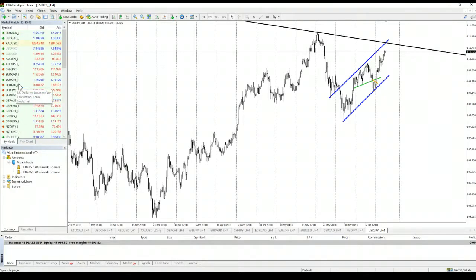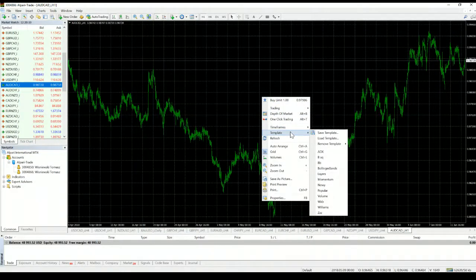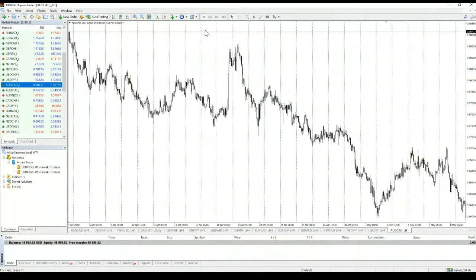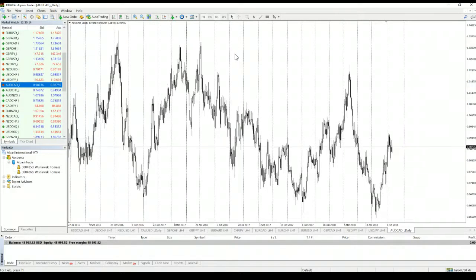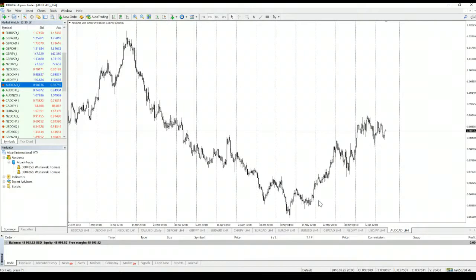So we finished on this instrument yesterday. Now we have those to analyze. Let me start with Australian dollar to Canadian dollar. This is not the best environment to trade. I don't like the situation here.